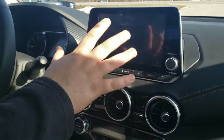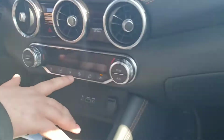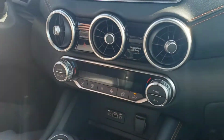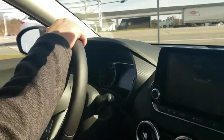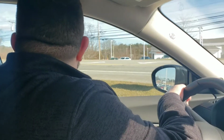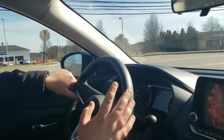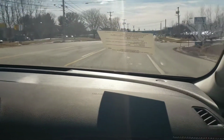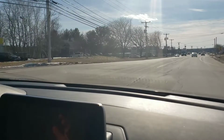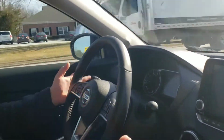So we're going to get the same display that you get with the Altima. The same style of climate control that you get with the Altima. Same steering wheel, same dashboard and instrument cluster. A lot of the same styling, which is nice because the Altima and the Sentra have in the past seemed like such a huge gap from one another, and now this has closed that gap quite a bit and really stepped up in the quality and the style and the newness feeling.